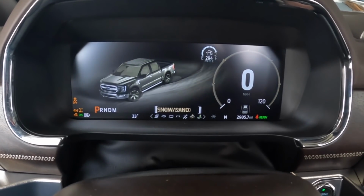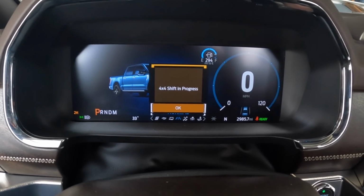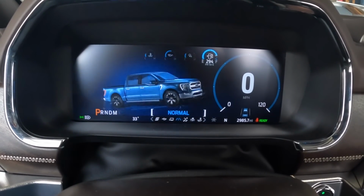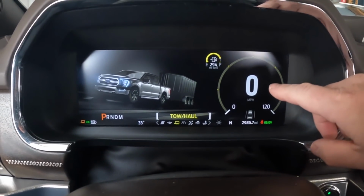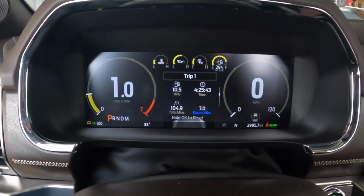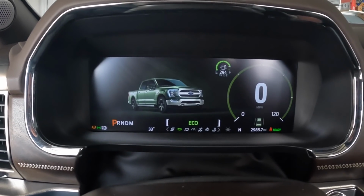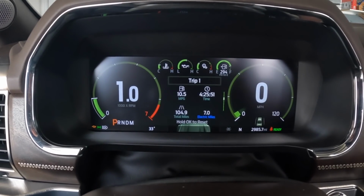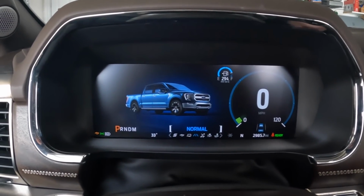And then I can go back to auto or normal, and it's going to shift me out of 4-wheel drive. So it gets it set up for you, takes some of the thinking off of it. And then if I go across to tow haul, one of the important things you'll see here in a minute is it changes this to transmission temperature. That's pretty handy. So when you go normal, go back, or eco, you don't always need that gauge, but you can have it right up there. So I thought that was fun, because that's something you need.